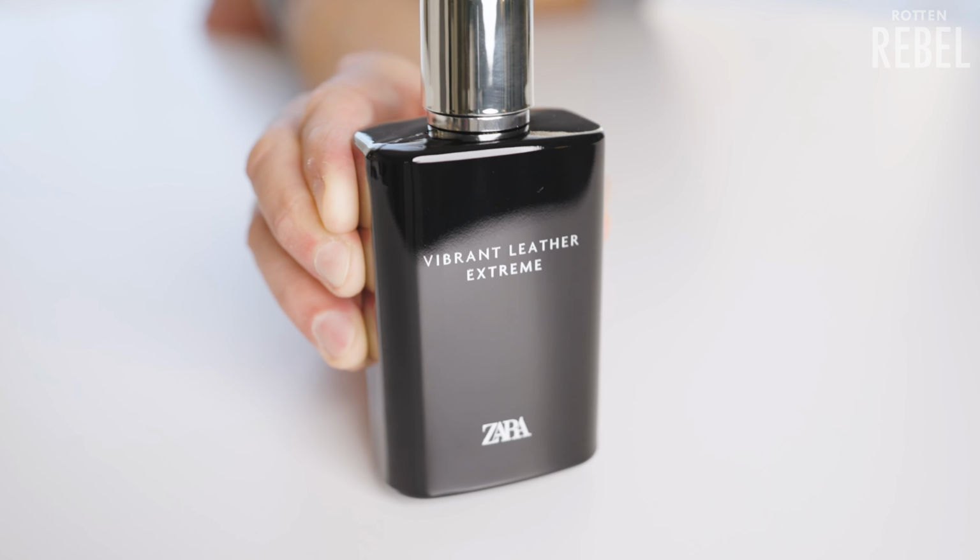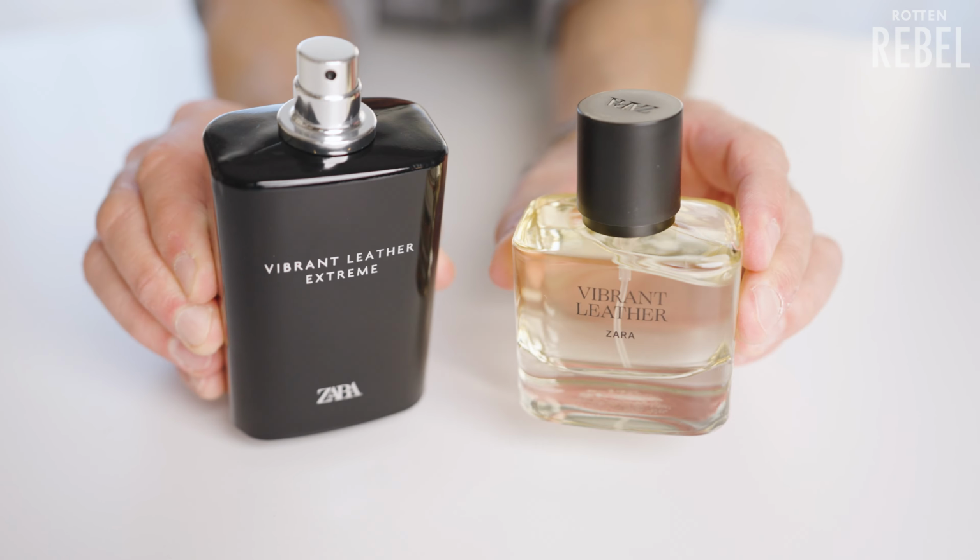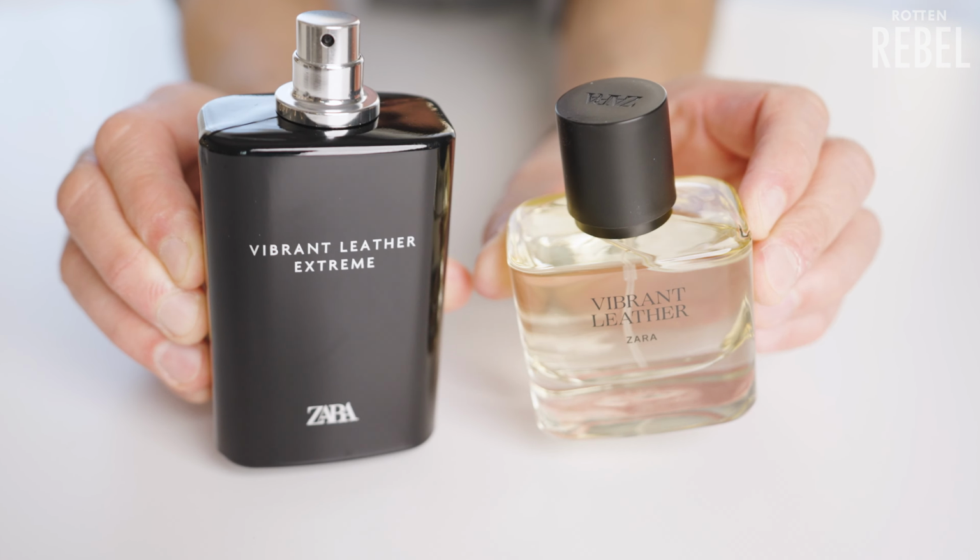I do want to say something else about Vibrant Leather Extreme. This smells good. However, you do give up something with this that you are getting with this. So the OG Vibrant Leather has this lighter feel to it. It's a bit easier to wear, definitely easier to wear, and more versatile and more mass appealing. So in a way, even though these two are based on the same core DNA, this is the more intense and darker version, and this is the lighter one.